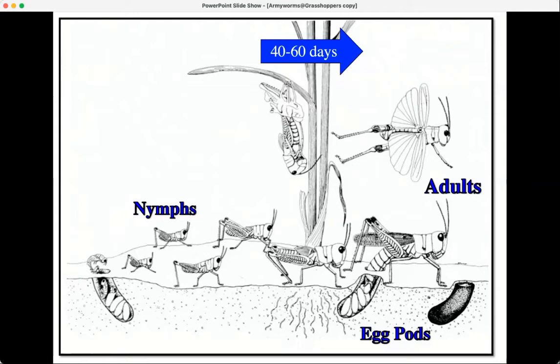Each pod can potentially hold somewhere from 20 to 120 eggs that are basically massed together. Those egg pods, of course, are very resistant to moisture and cold, and they can easily survive our winters, especially if the soil is not disturbed.